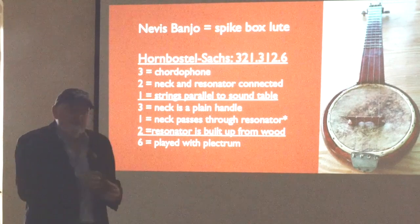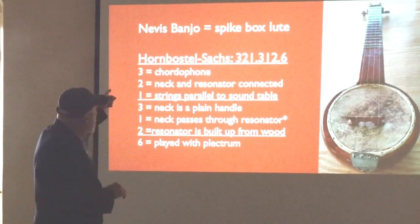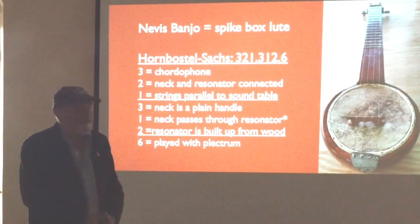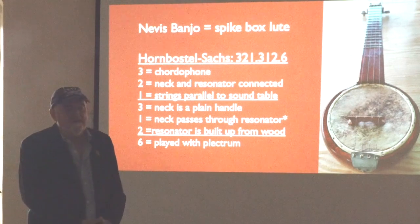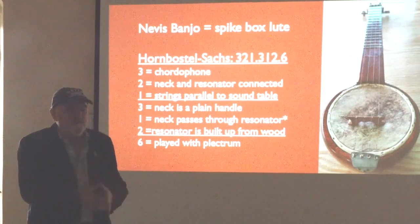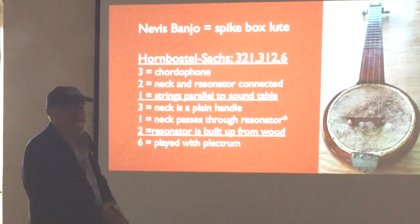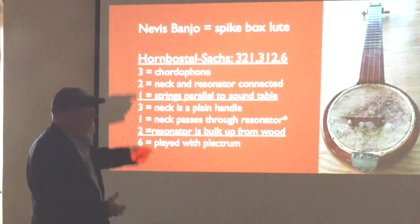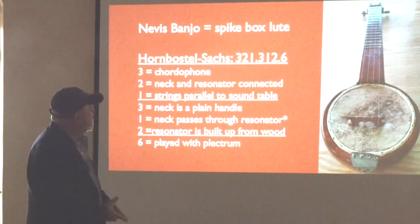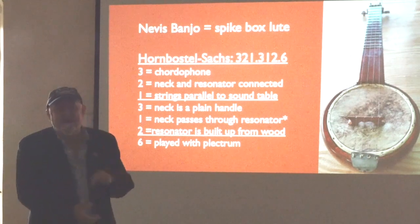And so the banjo has an actual number attached to it in this Hornbostel-Sachs system. Those are the two German ethnomusicologists. Right around when World War I broke out, these guys unleashed this classification system. I'll come back to this later, but the banjo designation is 321.312. And usually the banjo is 0.5.